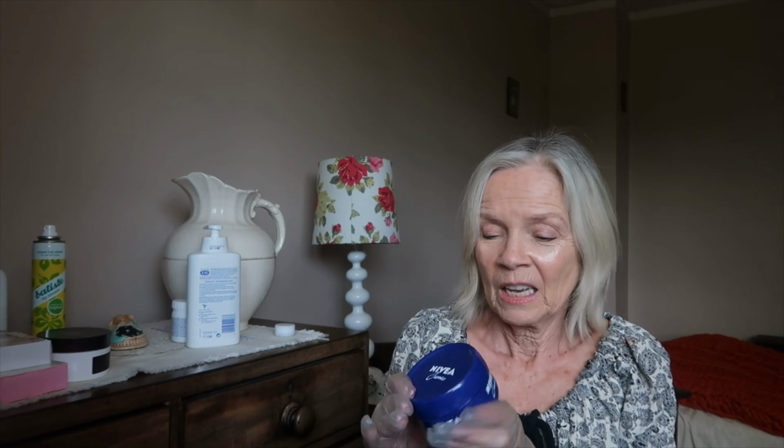But I must say, I've been down here without any of my stuff because I had to rush down really quickly. Nivea, it never annoys my skin. There is no scent to it. There is a Nivea scent, but it doesn't aggravate my skin at all. I don't know what's in it, but she swears by it, and she has used this for years.